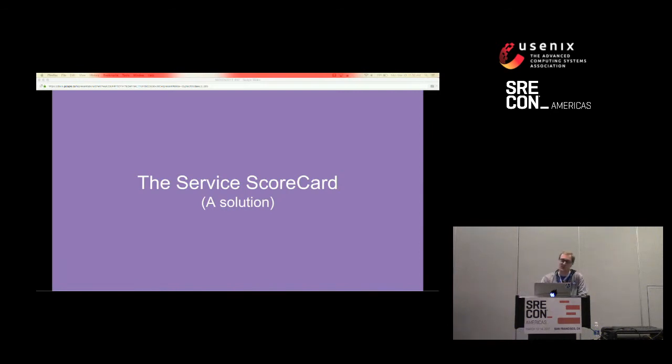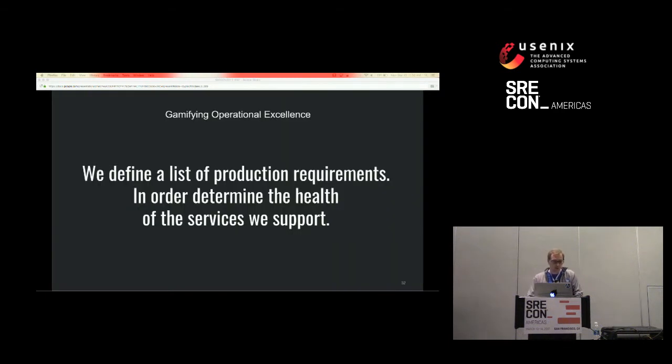So this is the Service ScoreCard. It's basically trying to tackle all the problems I've had at every job, but this job has been the one that's let me explore the solution. So the idea is to find a whole bunch of these requirements that would determine what was a good or a bad service.